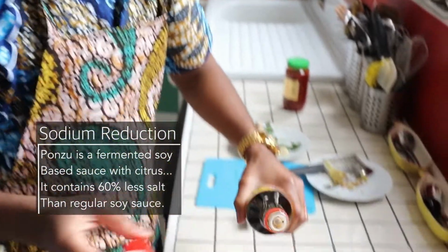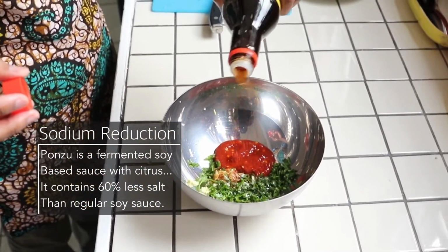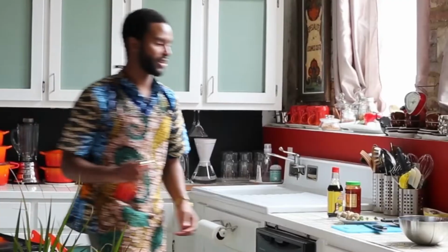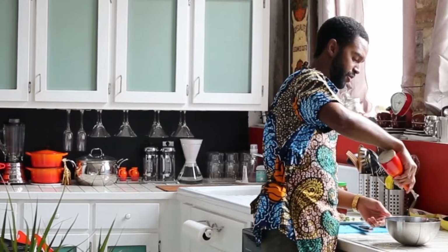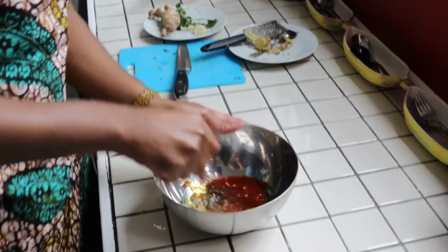So I'm going to use some ponzu sauce. That's going to give me a little bit of citrus that I want. It's also going to give me a little bit more liquid and a little bit of sweetness. Finally, just a little bit of oil to kind of get it all going. So whisk all this together.